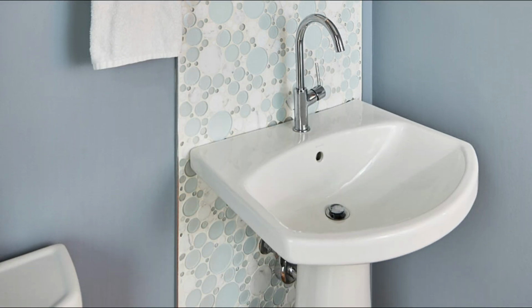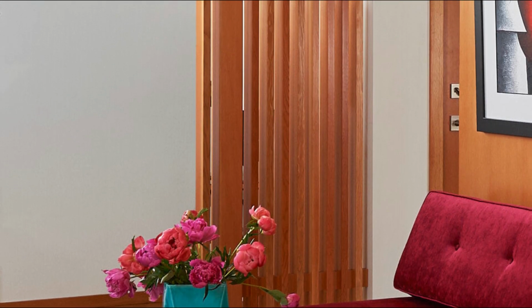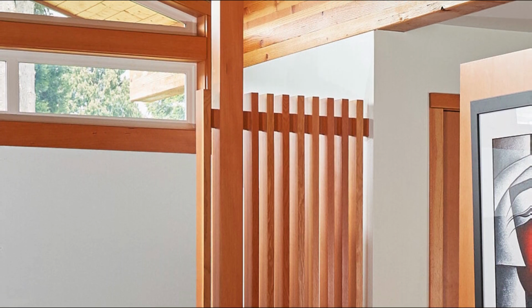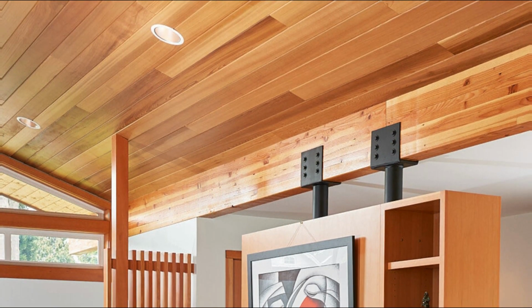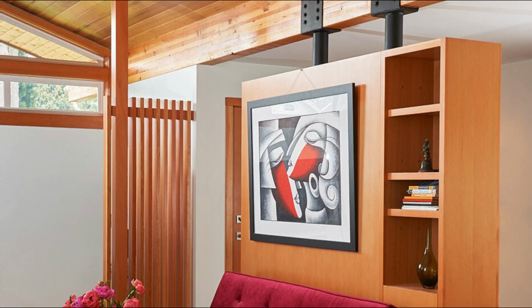Drawing inspiration from iconic mid-century architects like Richard Neutra and Joseph Eichler, the design emphasized classic modernist principles. Eichler's influence was particularly evident in features such as floor-to-ceiling glass, post and beam structures seamlessly connecting indoors and outdoors, and walls open above to offer unobstructed views of the roof.